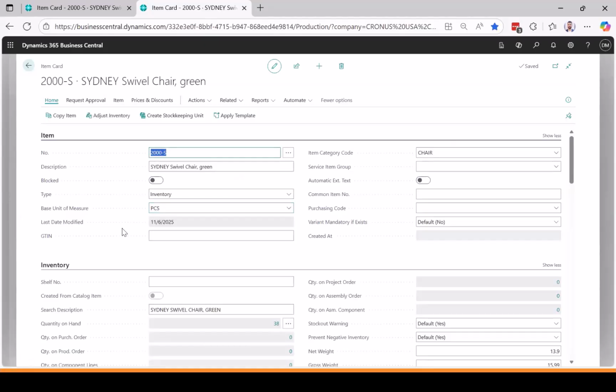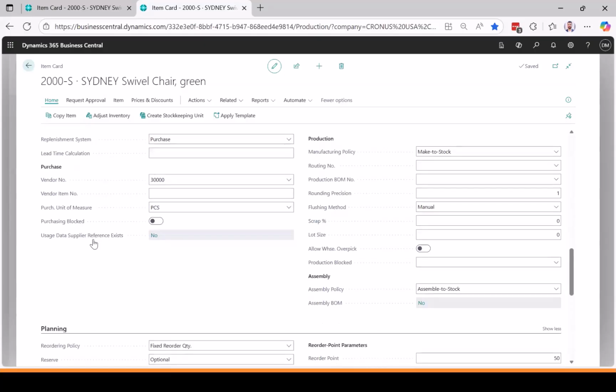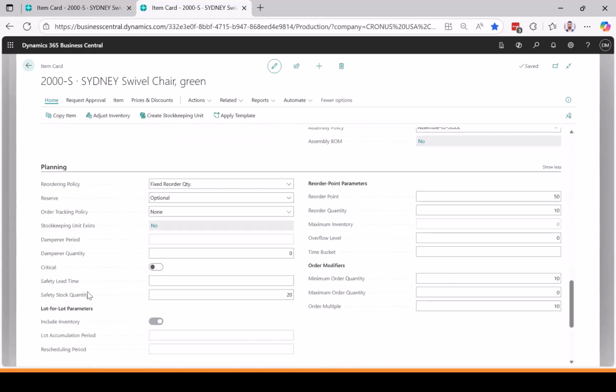And here we are. Each item will have different fast tabs or sections: item, inventory, costing and posting, prices and sales, replenishment, planning, item tracking, and warehouse. We will focus today on our replenishment tab and planning tab.